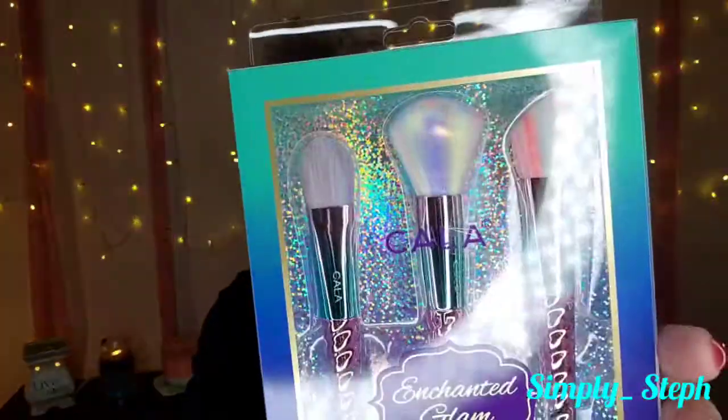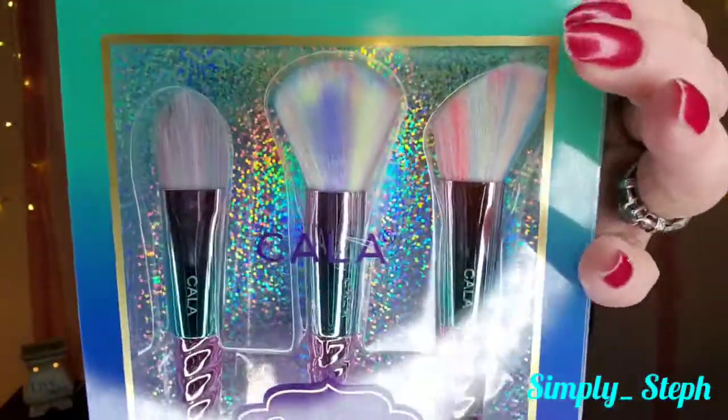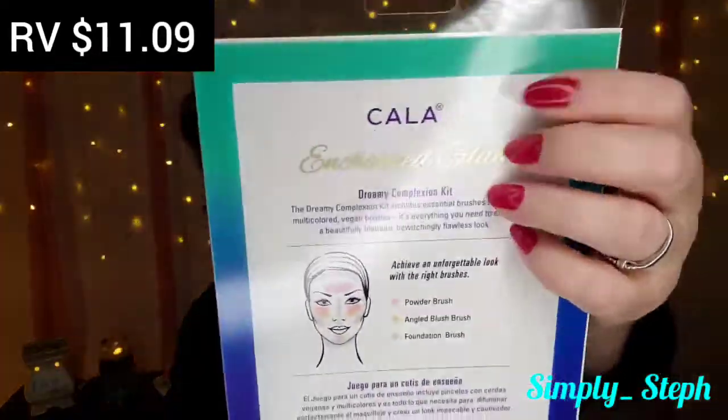That is the fourth product. And the last but not least is a set from Enchanted Glam, I think. Celebrate Your Beauty. Dreamy Complexion Kit. And these are cute. These are oh so cute. Look at the bristles. The bristles are all different colors. Oh, it's from Cala, I'm sorry. It's from Cala right there.